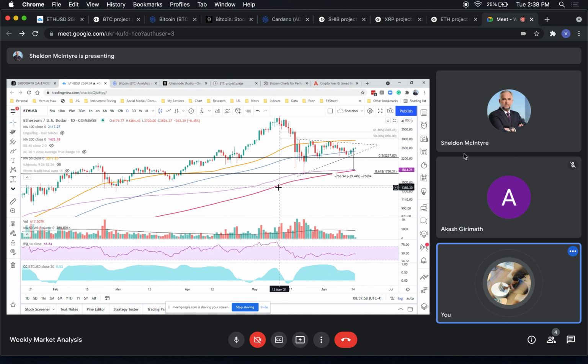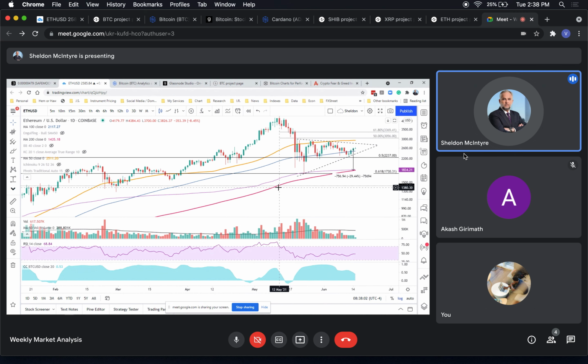I don't know if you have anything else to say about this, Sheldon? Just overall, looking at all these charts, you're seeing symmetrical triangles, descending or ascending triangles, or sideways price action in the form of a consolidation. It just seems to me that the overall cryptocurrency complex is near a pivotal moment here where we're going to see these patterns break across the board.